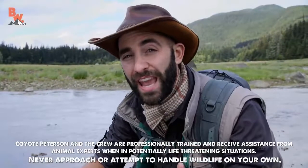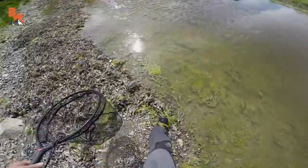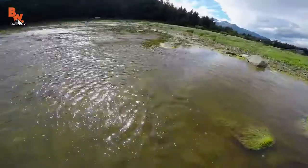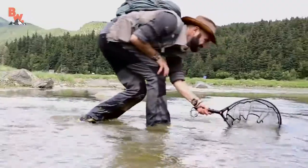Wow, it is windy out here today, so I'm gonna have to talk loud for the cameras. But right now we're exploring the mudflats here in Haines, Alaska. There's a water system pushing its way up through here. It's probably gonna draw in a bunch of really cool creatures. Lucky for me, I happen to bring this little net. Let's head out in there and see what we can find.